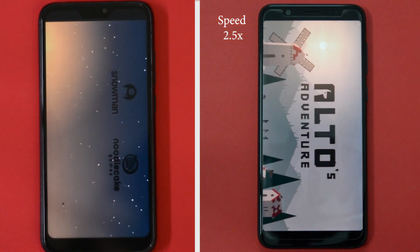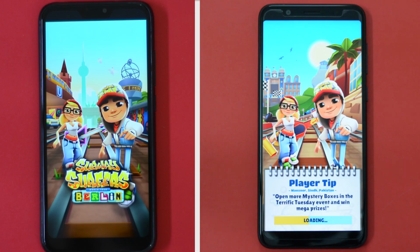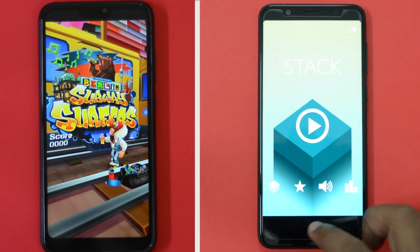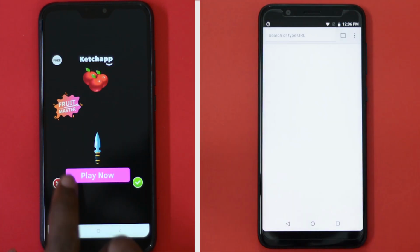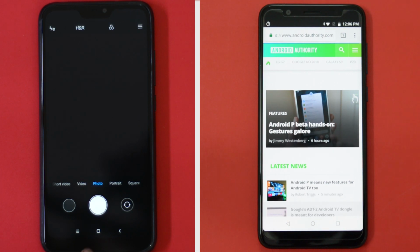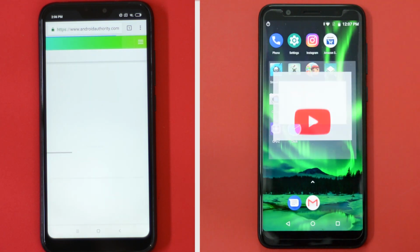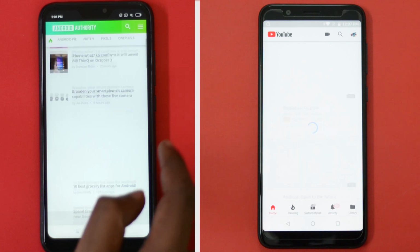We can see the difference of processing power between Snapdragon 636 and 625 when it comes to loading games. The Zenfone Max Pro loaded all games, Subway Surfers, Stack, Alto, a tad bit faster than 6 Pro. This provided an advantage to Zenfone Max Pro in the first round, and the phone took 94 seconds to finish the first round. On the other hand, the Redmi 6 Pro took 98 seconds to finish the first round.